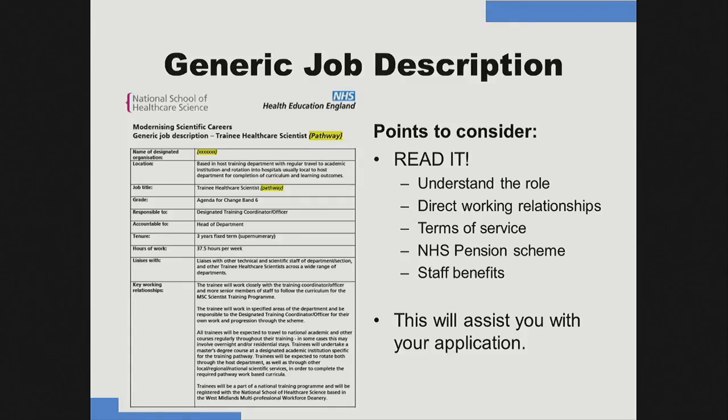Some of you might be working with patients, some of you might not ever see a patient, you might be working in a lab. It will tell you who your managers might be, your line managers, what other staff you might be involved in working with. So it's very important that you read it. It will give you your terms of service.